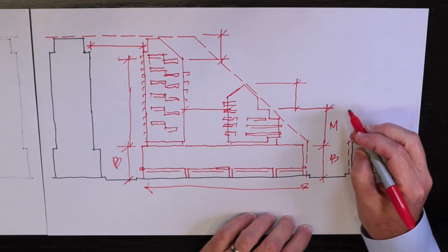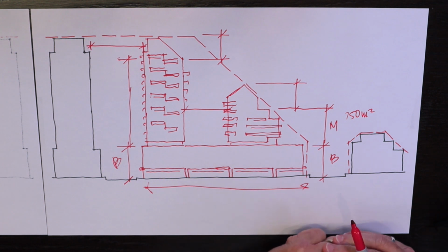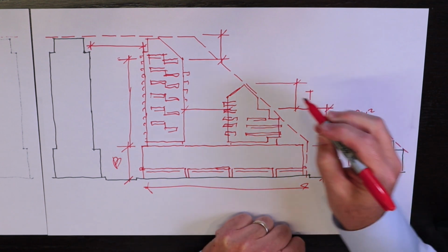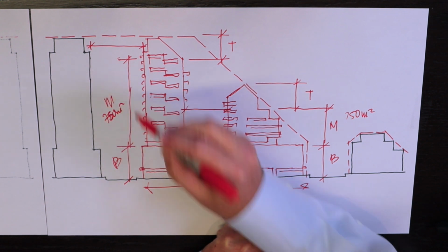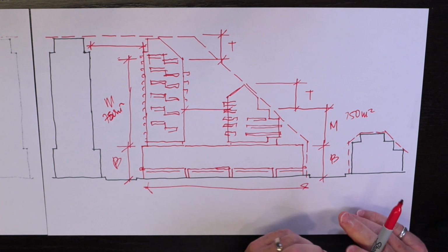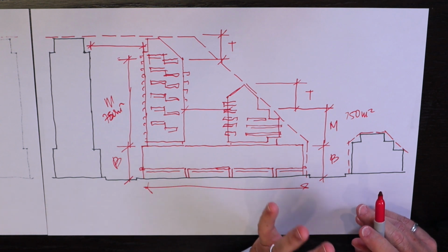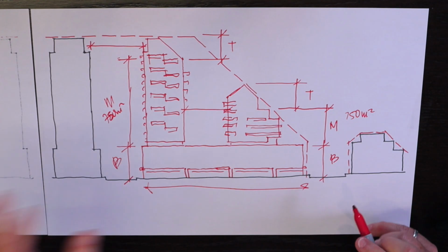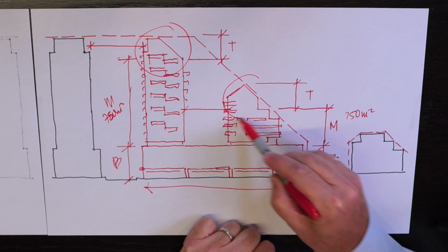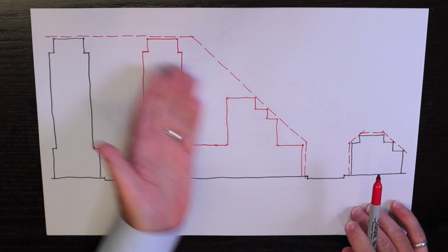Yeah. So that's the middle portion of the building, which has a 750 square meter restriction placed upon it. And then they want you to do something distinct at the top. At the top, they want the top to be designed to make an appropriate contribution to the quality and character of the city skyline, which is a very broad statement, but it gives an enormous amount of opportunity to do things at the top of the building, which you may not have conceived of when you were just doing the massing.